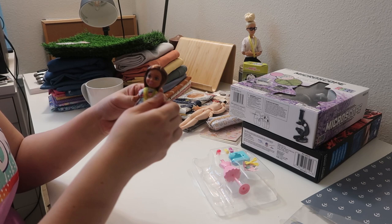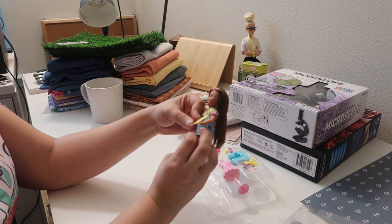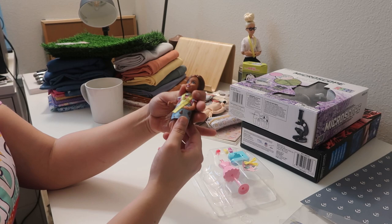I love her hair. I don't like the fact that they have one of her hands bent at a 90 degree angle. That's just weird. But I do love the fact that she comes with the little measuring tape. I love her little skirt, her little booties, all so cute.